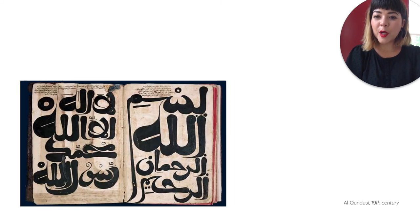And then we're gonna go check this amazing 19th century calligraphic Quran in Maghribi script that is made by a doctor and herbalist named Al-Qandusi. He was a Sufi who lived in Fez. The Quran was once again commissioned by a royal.